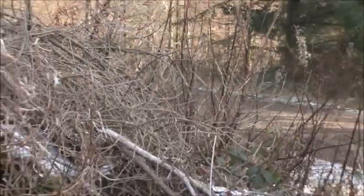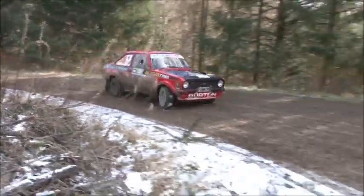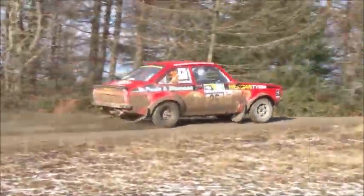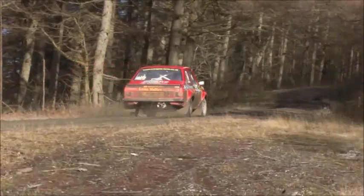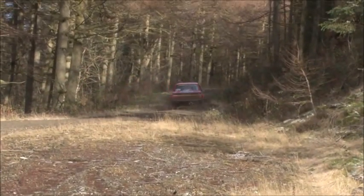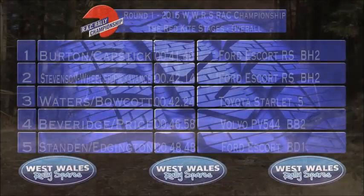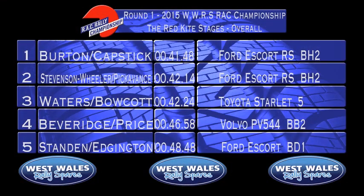Setting a mighty pace on their debut and well on their way to a victory in the open category after a two-year break, Phil Burton and Mark Capstick in their Escort Mark II. They deliberately made a steady start and then picked up the pace as road conditions improved. And this is how things finished after round 1 of the 2015 West Wales Rally Spares RAC Championship.